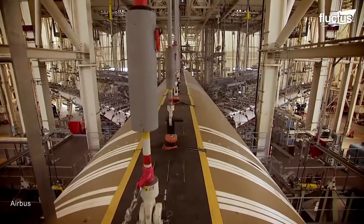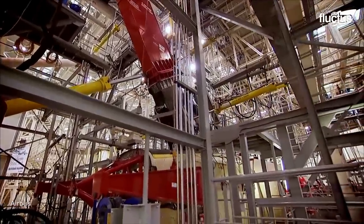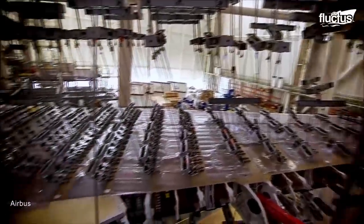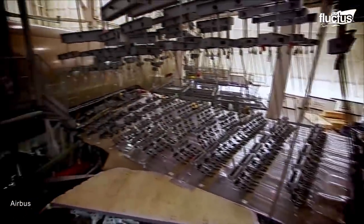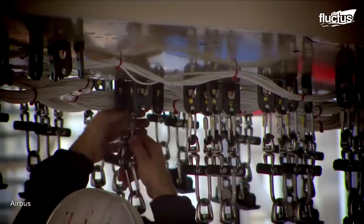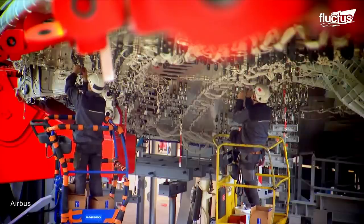The system also pressurizes the inside of the fuselage using a massive system of tubes. In many cases, the planes will undergo pressures far beyond what they would encounter in the air or even in space.